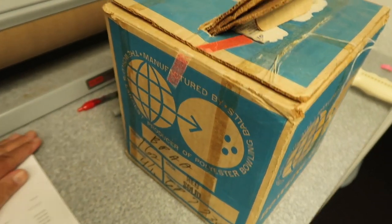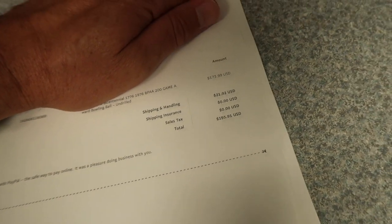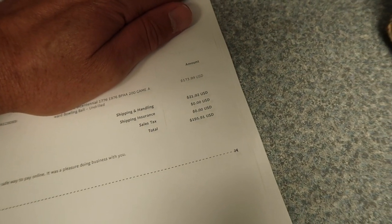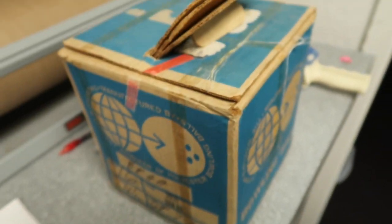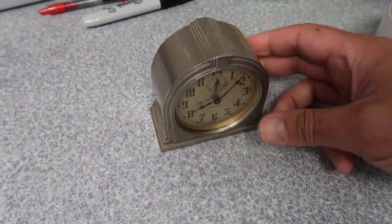I'm not in the bowling ball business. I've bought and sold a few. This is a good one. Sold for $173.99 plus shipping. Again, going to Tennessee. Tennessee is my big purchaser today, I guess.